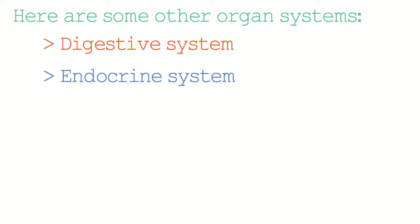Another type of organ system is the digestive system. The role here is to digest food and absorb desired digestive substances into the blood. The gut, pancreas and gallbladder are involved in this system. The endocrine system is another organ system. This system involves glands that secrete chemical messages to signal parts of the body to carry out certain functions. We also have the excretory system, which filters toxic waste material from the body.